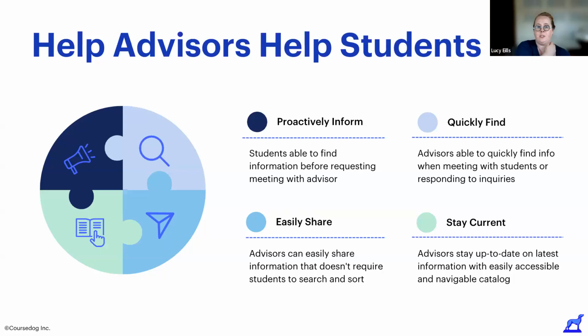We know that advisors at a lot of institutions are overworked and have huge caseloads. And this is really why it's critical to help students access information easily, because it might be difficult to even get in to see an advisor. Therefore, a user-friendly and searchable catalog helps proactively inform students and answer some of those simpler questions. However, once students actually do meet with an advisor, we also want this to be a seamless experience.